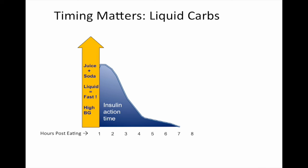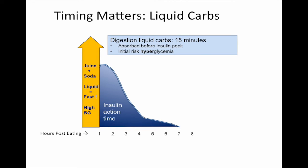Juice, straight through the stomach. Soda, straight through the stomach. Anything that's a liquid carbohydrate is going to get into the system, into the blood very quickly. In fact, it can beat the insulin. Digestion of liquid carbs is complete in about 15 minutes. That's before the insulin is peaking. And you have an initial risk here of high blood sugar, hyperglycemia, even though you counted the carbohydrates and gave the right dose.